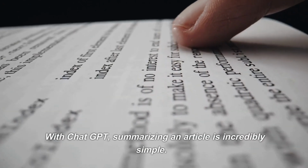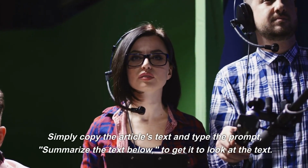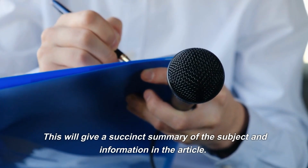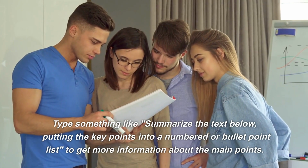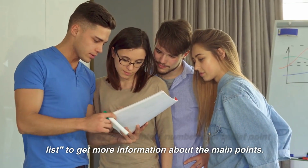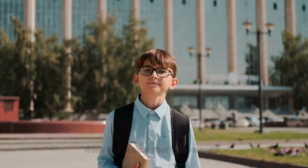How to use ChatGPT to review a piece of writing. With ChatGPT, summarizing an article is incredibly simple. Simply copy the article's text and type the prompt, "Summarize the text below," to get it to look at the text. This will give a succinct summary of the subject and information in the article. Type something like "Summarize the text below," putting the key points into a numbered or bullet point list to get more information about the main points. In this manner, you can extract the crucial lessons from the article that you require.